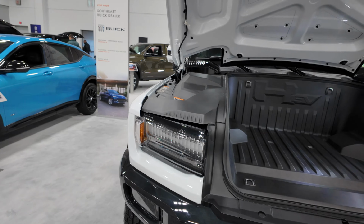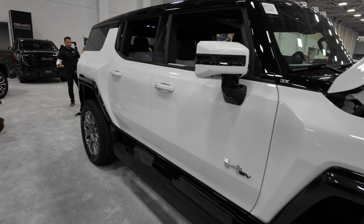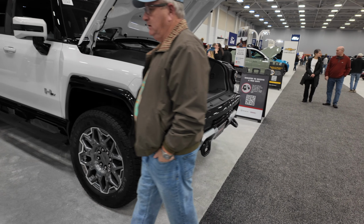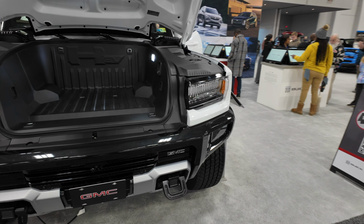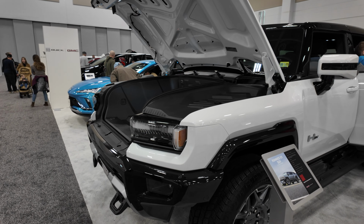As I'm making my way around the floor, I see this H2 Hummer EV. It's a pretty snazzy looking vehicle. It's the actual SUV version, not the truck version, but you can see that's pretty cool. I'm sure that's very similar to the EV Silverado that I checked out at First Team Hampton Roads Chevy. I'm gonna be releasing a video on that here soon, but we'll go ahead and keep moving around.